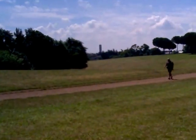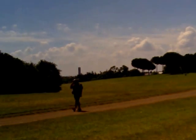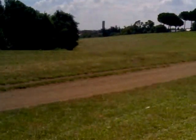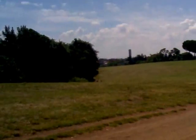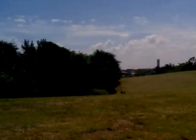By the way, sometimes I'm not quite sure if I'm actually recording. It's kind of hard to record and walk, having jogged or whatever at the same time. Straight in the middle of the screen, you'll see the tall bell tower. That bell tower is just about where my parents live. It seems farther than it actually is. Perhaps because we're up on top of a big hill. That part's on top of a big hill, and there's a kind of a hilly valley below.